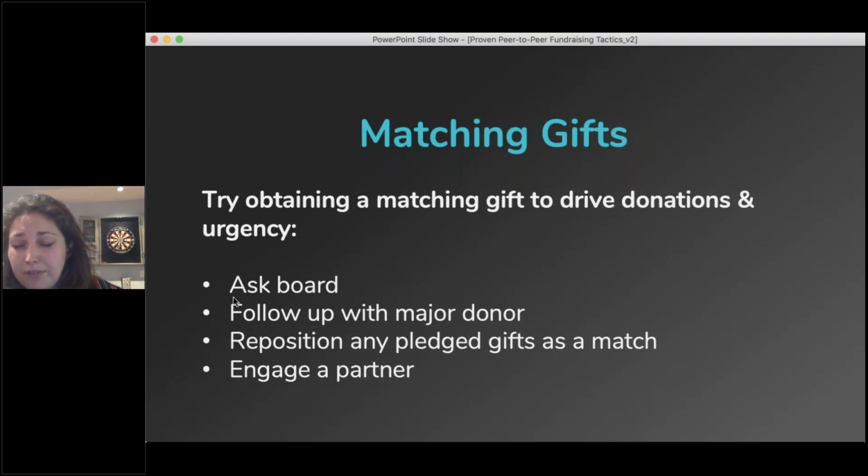It's also good if you introduce a match in the middle of a campaign. Campaigns sometimes tend to stall out in the middle a little bit, where fundraisers don't have that excitement of just starting or that excitement of coming to the end. A matching gift in the middle of the campaign can drive up that excitement and urgency.